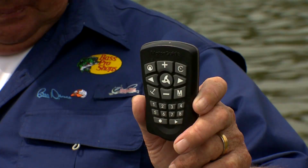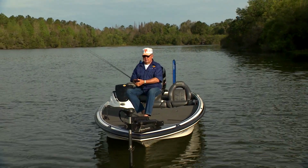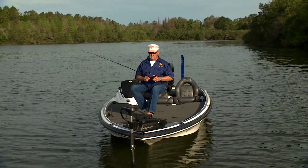Now, one of the anchor functions that I really like is, when you locate fish on your graph, press the anchor symbol on the handheld control and you'll remain anchored within a foot or so, even in wind or current. This is a great feature, especially for vertical jigging or freelining a bait with the current. When you hook up, being able to hold and stay on the fish is a priceless benefit, I'll tell you.